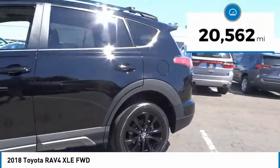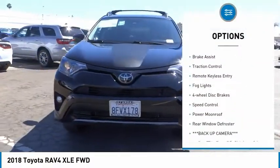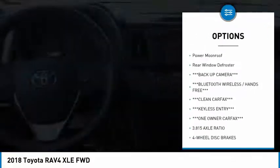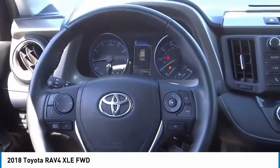This vehicle has less than 25,000 miles. Here are some of this vehicle's great options: electronic stability control, alloy wheels, brake assist, traction control, remote keyless entry, fog lights, four-wheel disc brakes, speed control, power moonroof, rear window defroster.